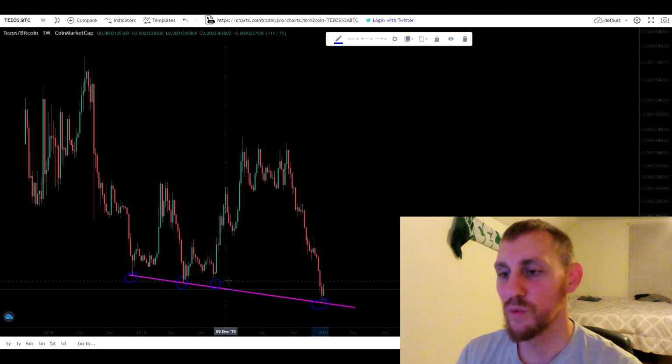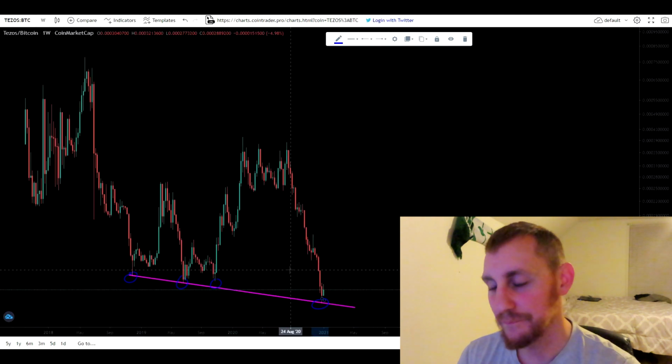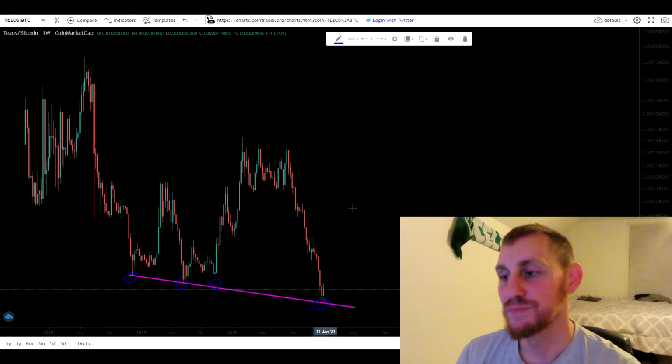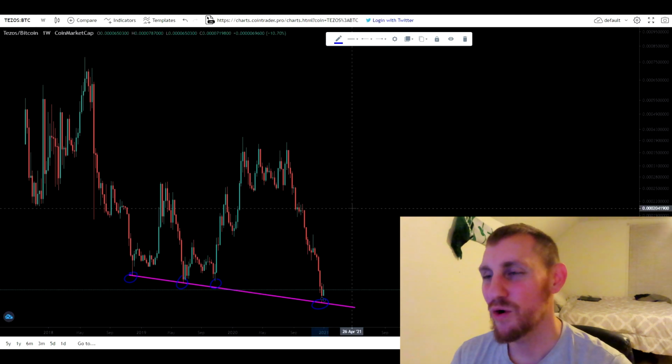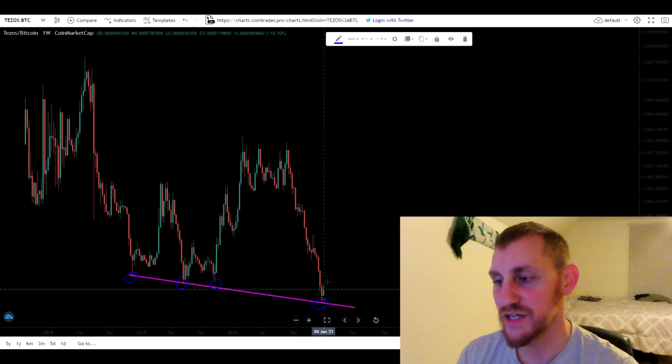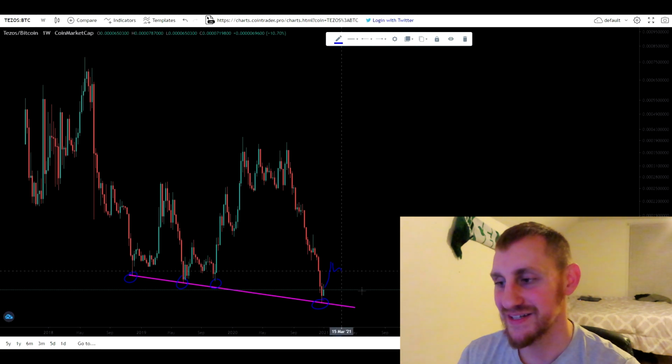Now, will we hold this support line? Well, maybe not, right? So Tezos is looking bullish, but do I think Tezos is actually going to outpace Bitcoin for a while? Well, maybe for a few weeks. Maybe we can actually retain this a little bit, get it a little higher. So I mean, it makes it easier for us to hold this support line in the long term.